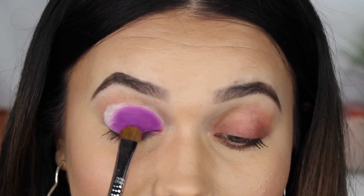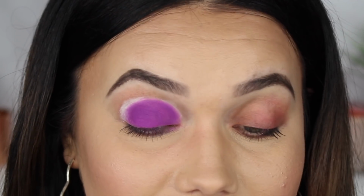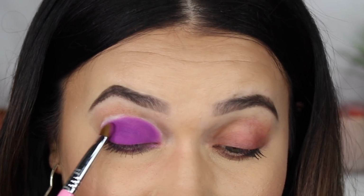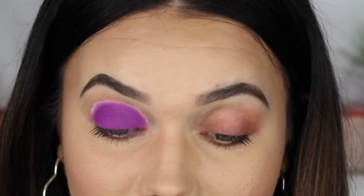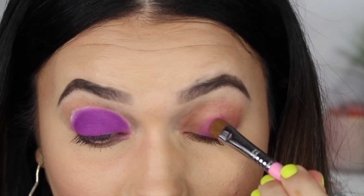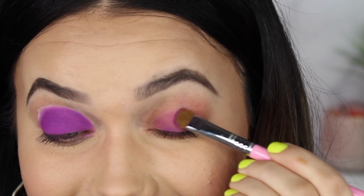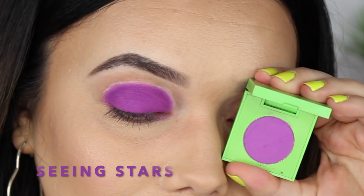It is the most matte purple that I own. I can genuinely say I don't think I have one eyeshadow this purple. My breath is taken away right now. I'm genuinely speechless, and you know how rare that is. Again, on the side of my eye, it's just kind of a sheer wash of color. I don't even think there's a point in doing that, but I just did it because we did it with the other ones. So there is Seeing Stars.